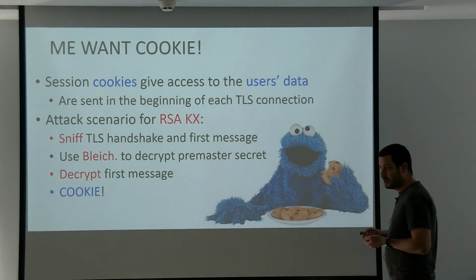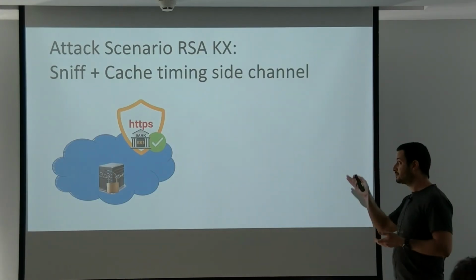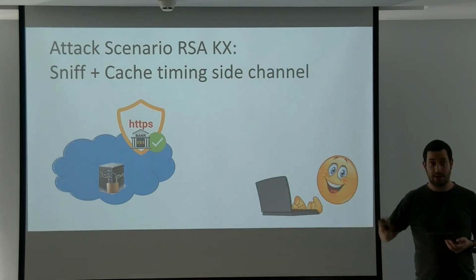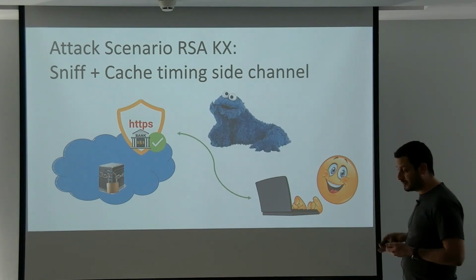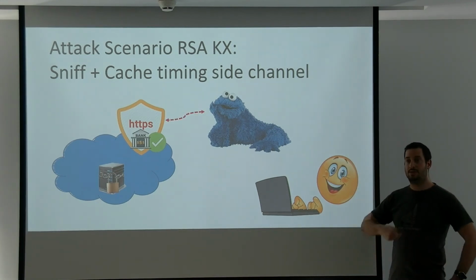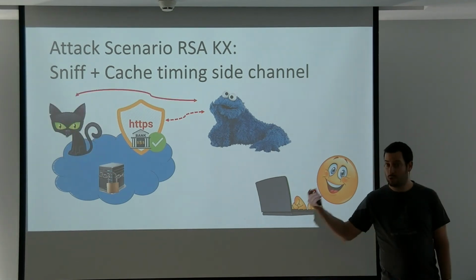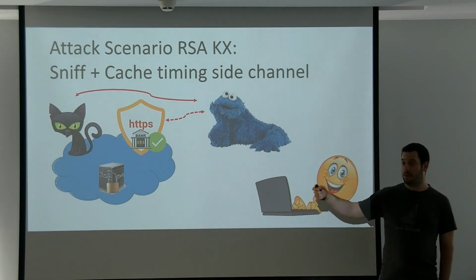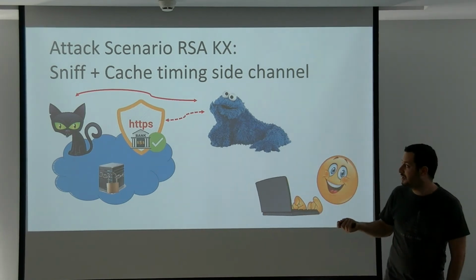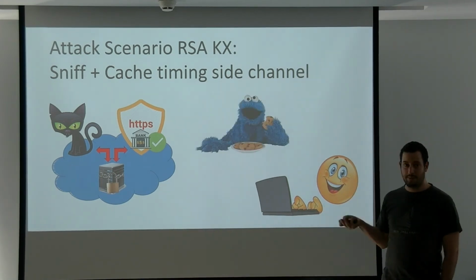So, for example, let's assume that we have some bank that runs a very secure web server on a cloud platform. We have Mr. Smiley here that wants to connect to the bank account, and we have the cookie monster that sniffs the traffic. What the cookie monster is now going to do is try to do this Bleichenbacher type of attack. But we need the microarchitectural side channels, so we also assume that we have our own code running, for example, on another VM on the cloud, but on the same hardware. This code is able to measure the microarchitectural side channel, and using this information, we're able to retrieve the cookies.